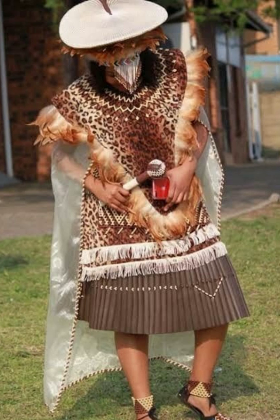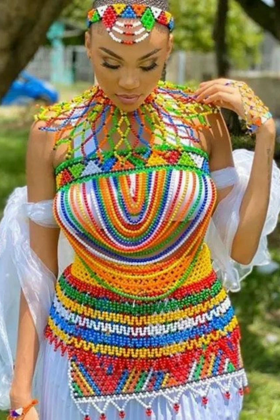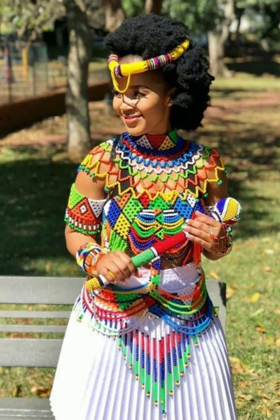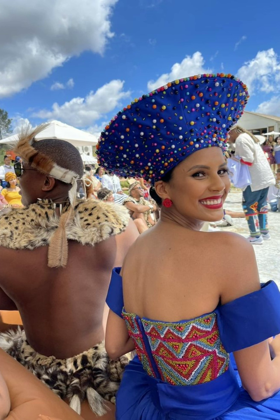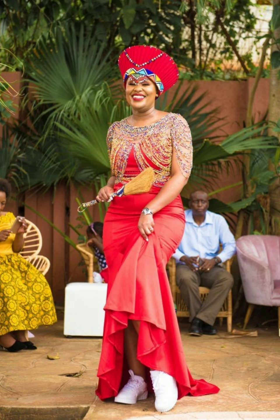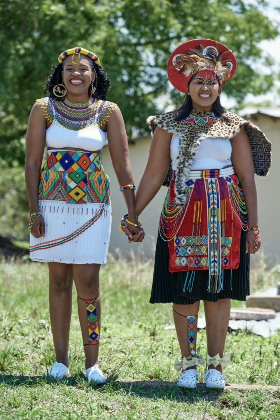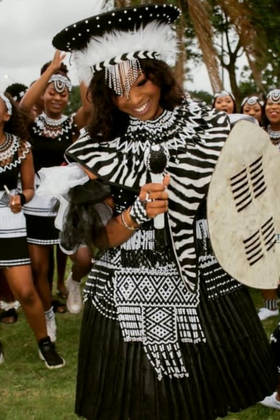Traditionally, women cover their bosom with a cloth, but nowadays cotton vests or beaded bras are worn along with beaded necklaces. Traditional dress for men consists of animal skins and feathers. The kind of skins indicate the status of the person wearing them. A derivative of the Zulu tribe is the Shangaan tribe. It's mainly found in southern Mozambique and the northern province of South Africa.